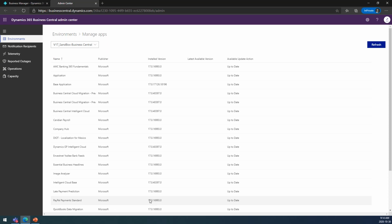You don't need to merge any objects anymore. You don't need to unmerge any objects. It's similar to your phone. Install the app, use it. If you don't use it anymore, just uninstall it and it's gone. And all these apps will show up in here and you will see the update status.